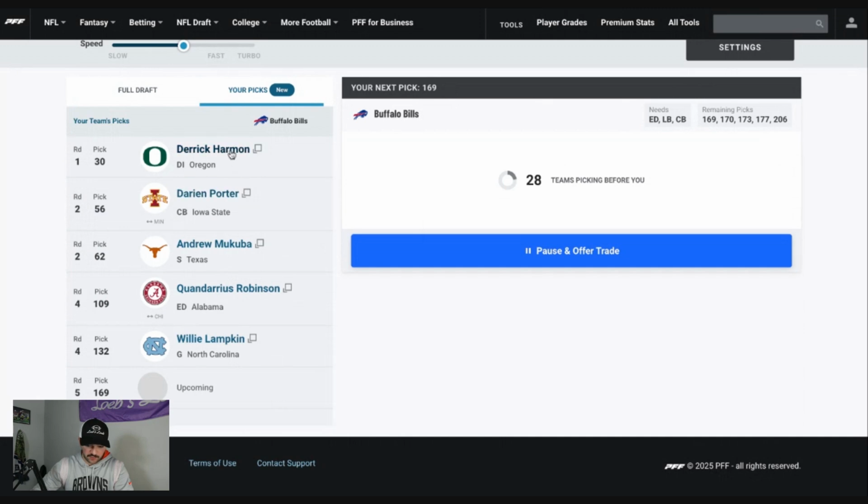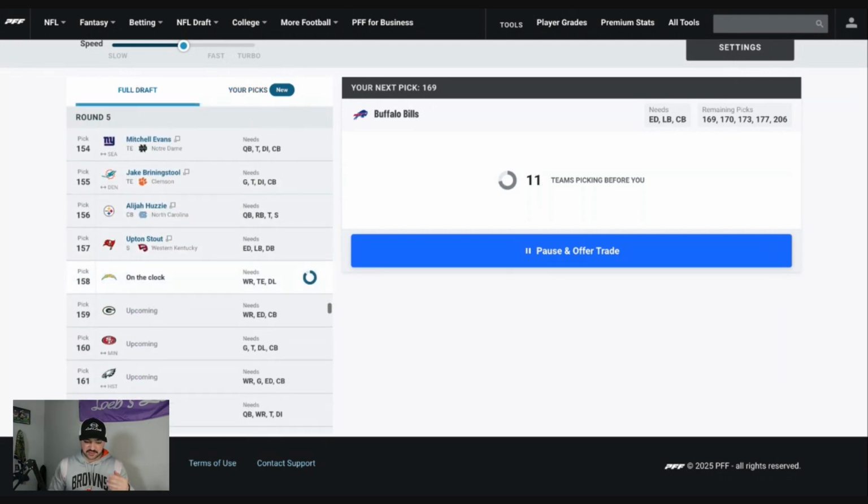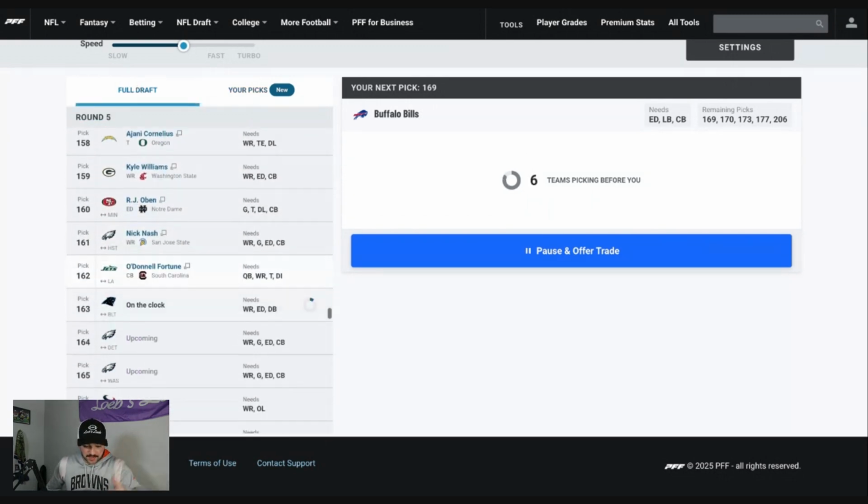Reminder, this is what we have so far. We got our interior defensive lineman. We got our DB help. We got an edge rusher. And we got our offensive line help. We got 5 more swings at the bat late in the draft. This is where we can look at, again, the bigger body wide receivers.